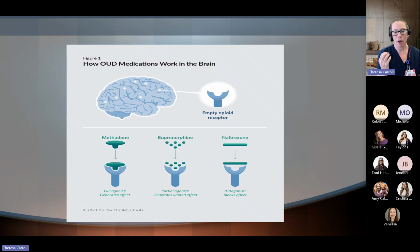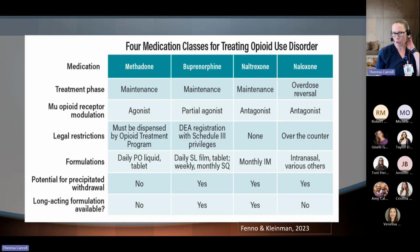For the bupropion, again, it's a partial agonist, so it binds some. So we can use it if there are mild pain issues, but they also want to be on a treatment. The naltrexone, again, blocks the receptor itself, so nothing can get in. That's your Narcan, the reversal agent. So we want to be thinking about how much they block, as it helps guide what might be appropriate for their treatment.